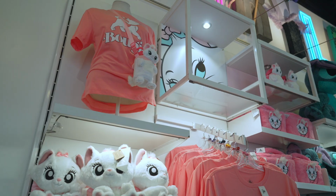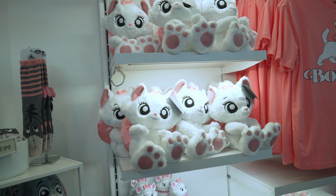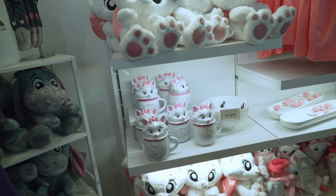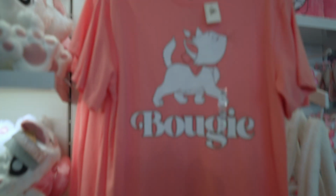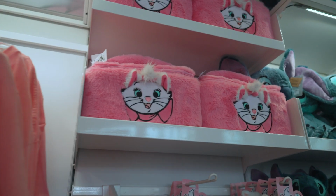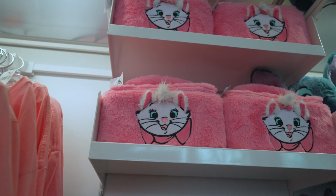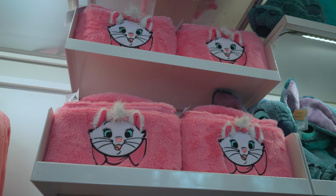Pouchy. Okay, look at this Marie section. I am dying right now. I will take one of everything, please. Oh, we got Marie cosmetic bags. I just got a Hello Kitty makeup bag though, so I really don't need one, but it's really cute.